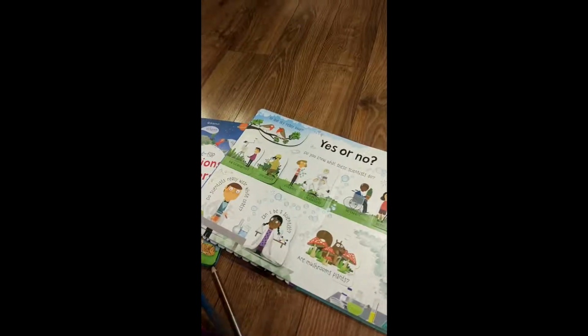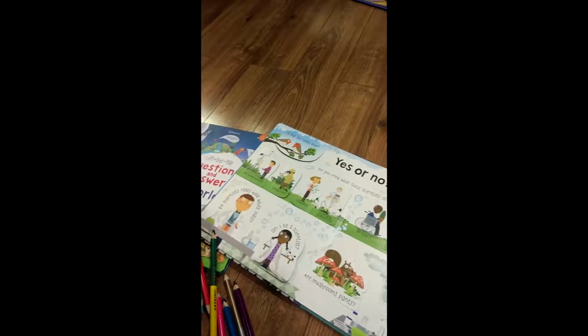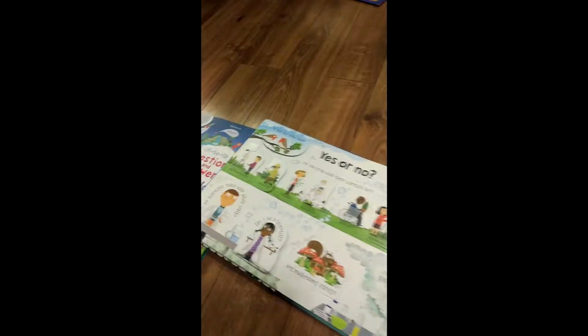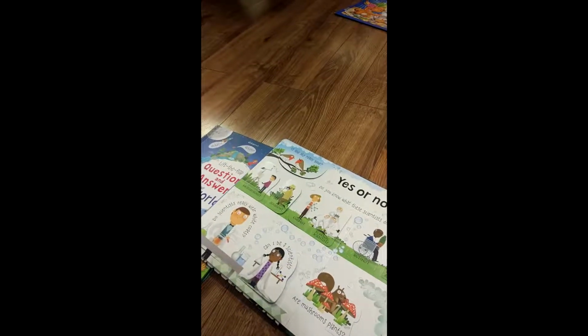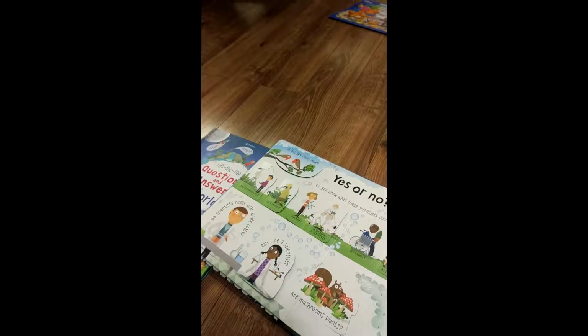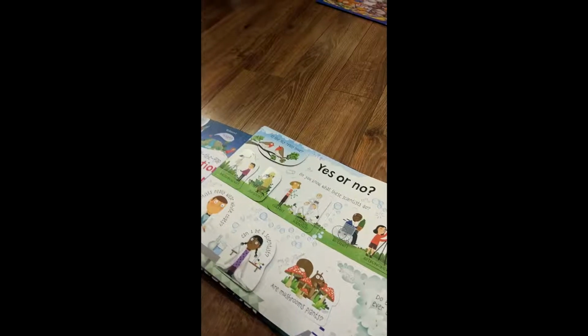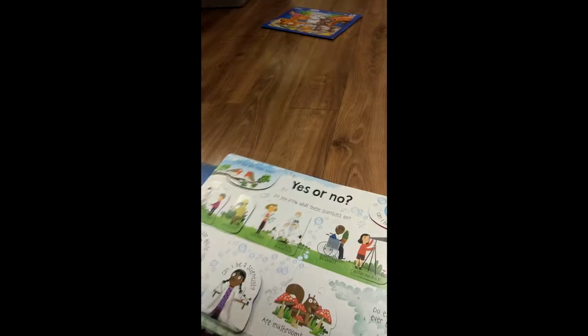Yes or no? Oh, all those crayons here. Yes. Do you want to draw now or do you want me to read? I want to draw and you read. Okay. So, yes or no? Or next page? Yes or no. Okay, which one? Should I choose?